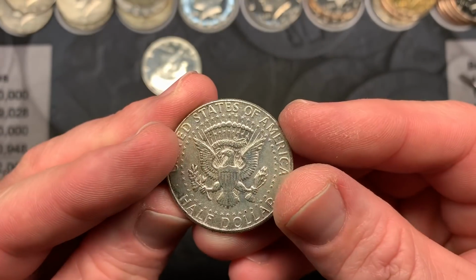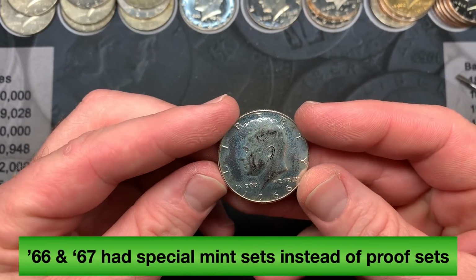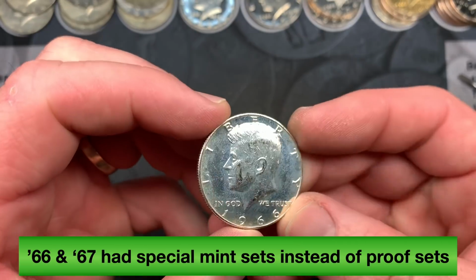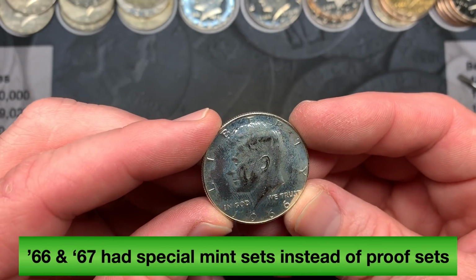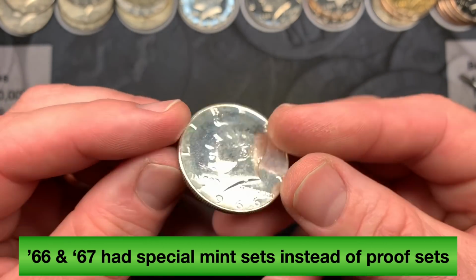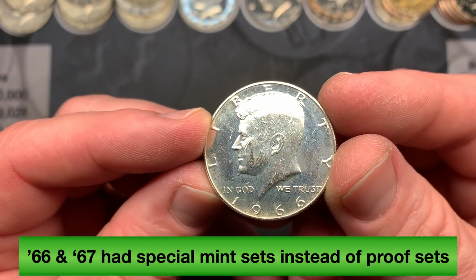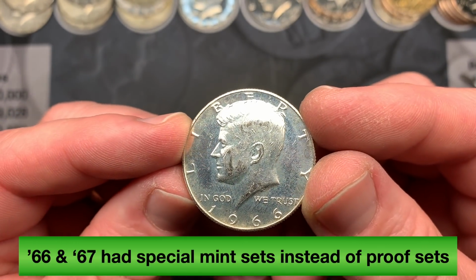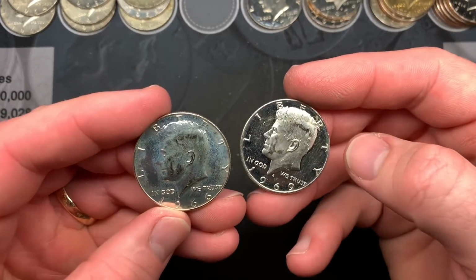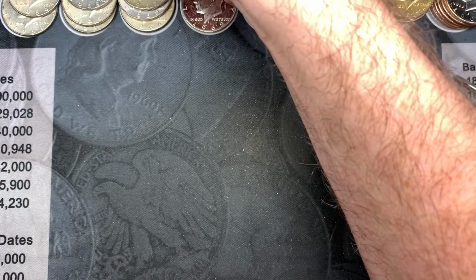Check that out. We have silver. That is great. And I believe this might be an SMS. Look at that edge. Look at how reflective that is. Let me know in the comments what you guys think. Is that an SMS? I'd have to go check and make sure 66 had the SMS. Pretty sure 67 did. Oh, man. But found in the same box as a 69 proof. It's a good likelihood, I think.